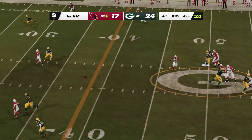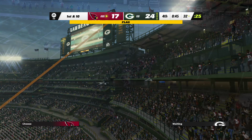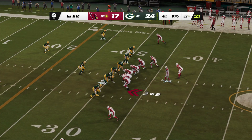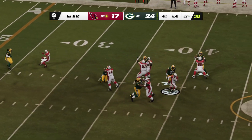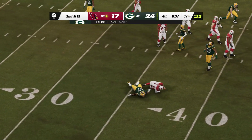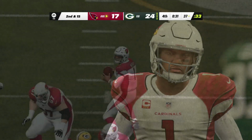Back to throw, Murray. They're unable to connect, but a late flag comes in. And the contact may have come too early. After the penalty, a fresh set of downs. It's first and 10. Now Murray. Buying time. And he can't get a throw away. He's taken down. They could not contain Kenny Clark as he gets home for the sack.